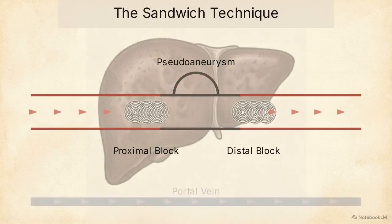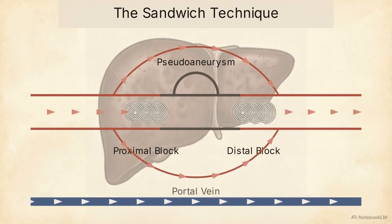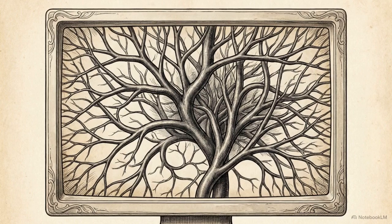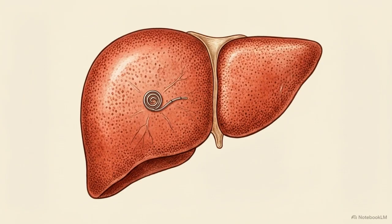The liver's lack of true end arteries means an extensive collateral network, along with the portal vein, easily compensates for the blocked passage. Before removing the catheter, the operator performs a completion angiography. Angiography is an imaging technique that uses contrast dye to definitively prove all flow to an isolated segment has ceased. The liver's redundant flow pathways allow the sandwich technique to safely eliminate the bleeding site without risking widespread ischemic damage.